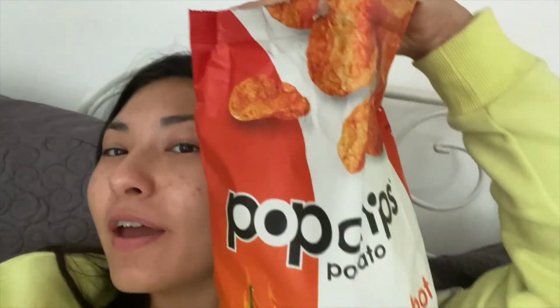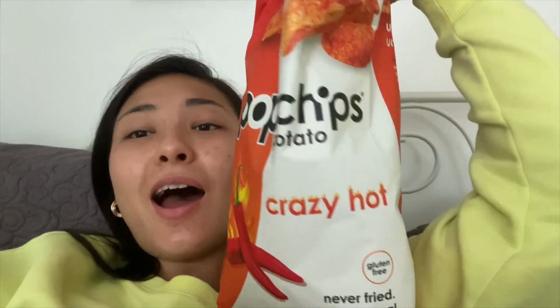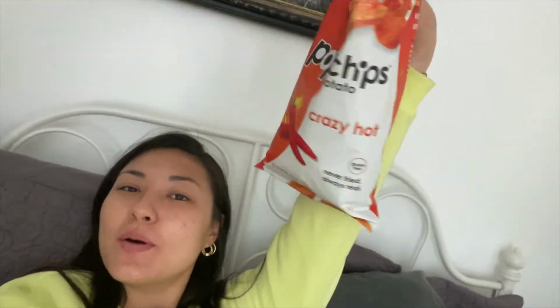These are one of my favorite chips, an alternative to hot Cheetos and Takis. So I'm going to see how many I eat. Well, I watch some YouTube, Will Tennyson, and I'm a big snacker, so we'll probably see a lot more snacks.